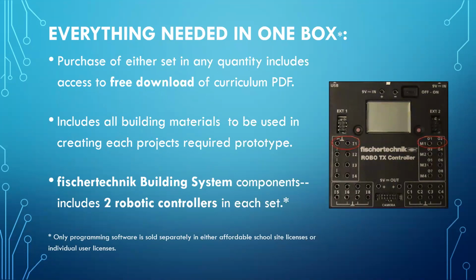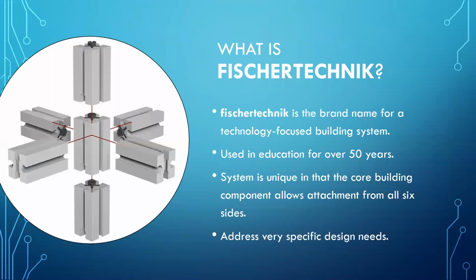Now, also included are all of the building materials which students will use in the creation of each of their prototypes. Now, these materials are taken from the unique Fischertechnik building system, and among the components included in each of these sets are 2 robotic controllers and 2 power supplies. Now, that probably brings up the question for those of you who aren't familiar with Fischertechnik, what exactly is it? Well, I'm going to provide you with a little bit of background.